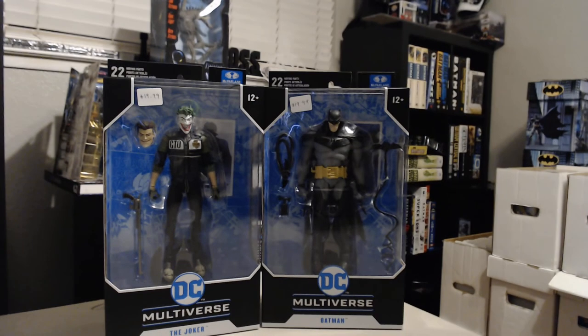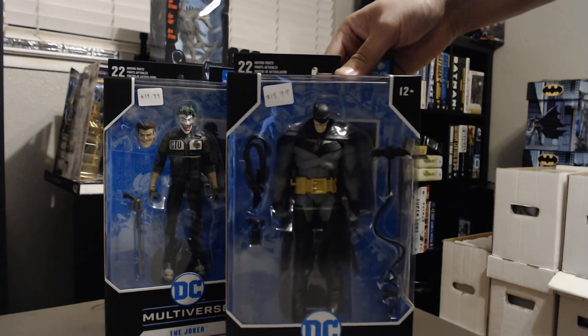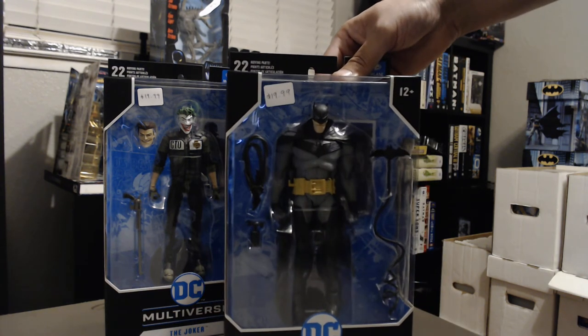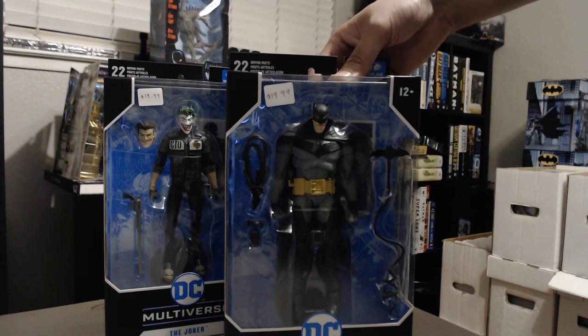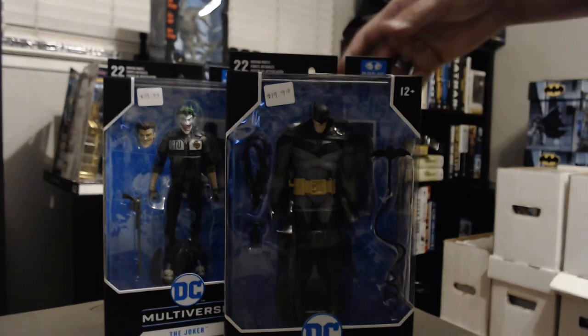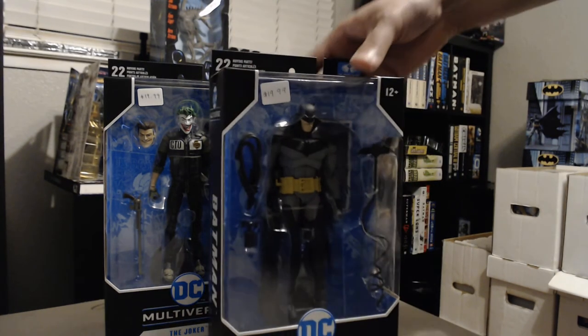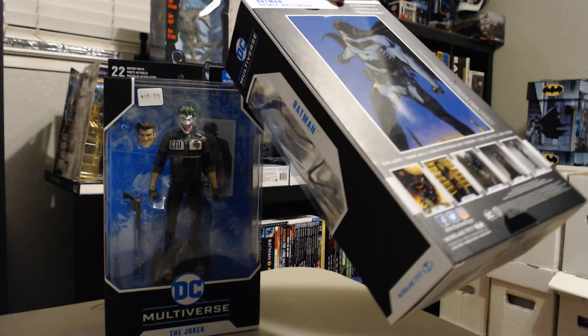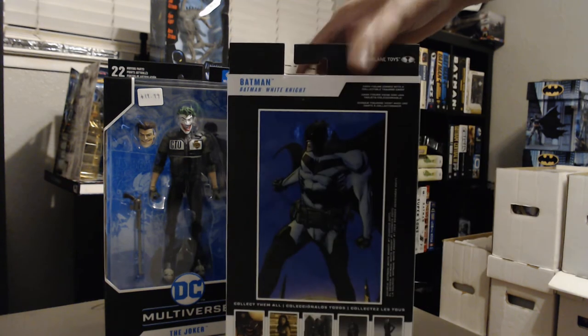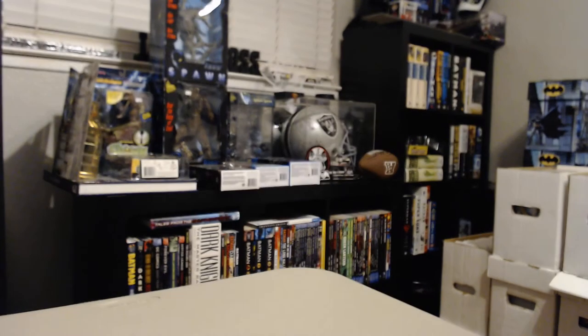So these are pretty cool. I really like them both, but I love the design of Sean Murphy's art on... is it Sean Murphy? Gordon? I don't even remember. Sean Murphy? Whatever. I apologize for getting that wrong. But anyways, his art on Batman here looks really, really good. So I was definitely very happy with that one. Boom. Love it.